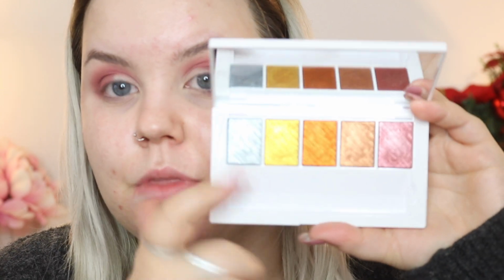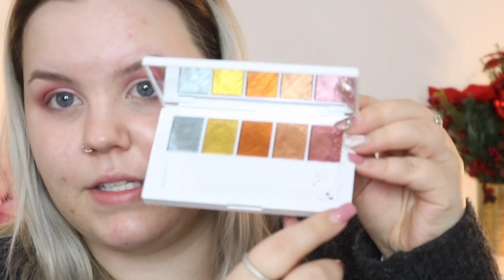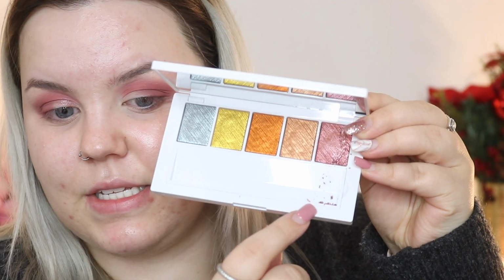Next, I'm taking the Makeup by Mario Master Metals palette. I'm going to use this shade, my favorite one in the palette. I'm going to try out using the liquid. So I take a little bit of the shadow, scoop it into here, and then put the tiniest little drop of liquid and mix them together. Yeah, that definitely makes quite the difference.